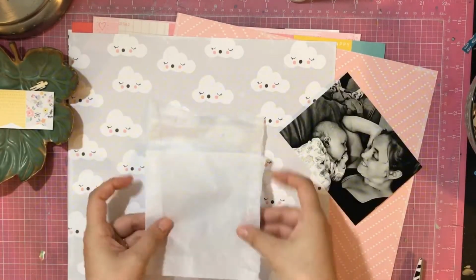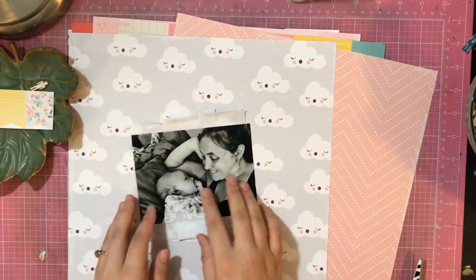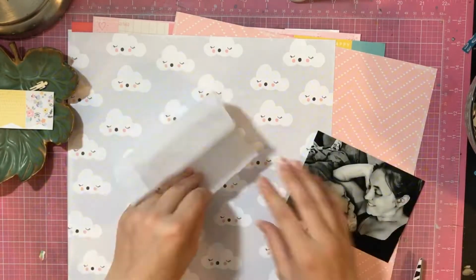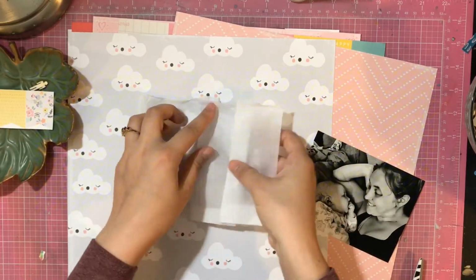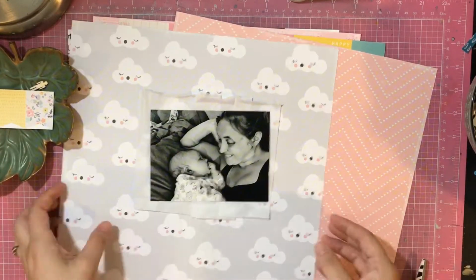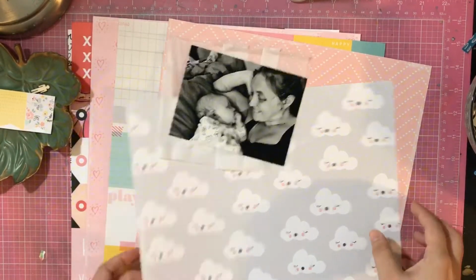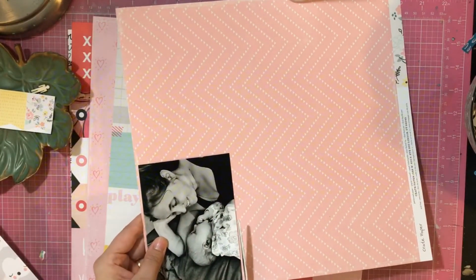And I decided that I haven't used tissue paper in a while and I wanted to bring that in today. So I'm just kind of accordion style folding it, and I love it. It's a really neat layer behind everything. And I'm still trying to decide what I want to use. I know I want to use a little bit of this cloud paper in some way or another, but the back of it has kitty cats, if I believe correctly. No, maybe that's the green paper.